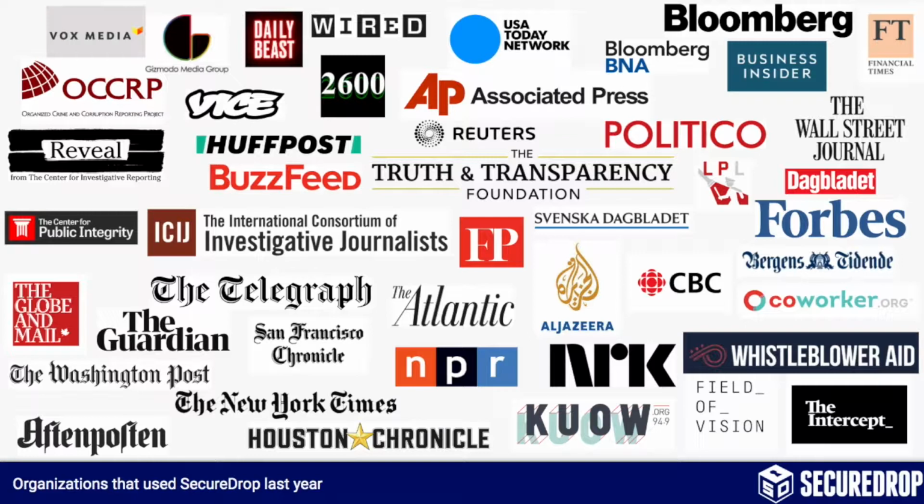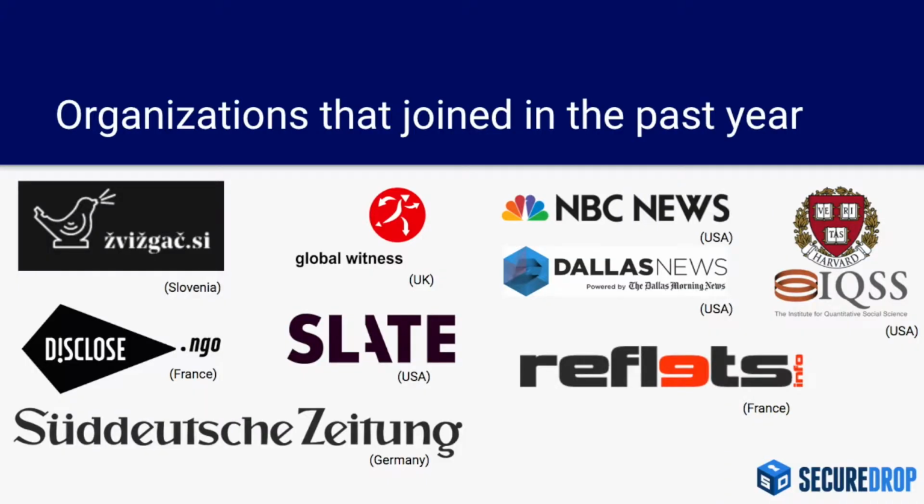Here are the organizations that were using SecureDrop as of last year. So it includes big news organizations like The Guardian and The New York Times, as well as smaller nonprofits like Lucy Parsons Labs. In the past year, we've had these new organizations start using SecureDrop in their newsrooms. So that includes NBC News, which is really cool. And also our first academic institution with Harvard's Institute for Quantitative Social Science, which is using SecureDrop to collect data.